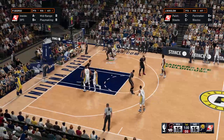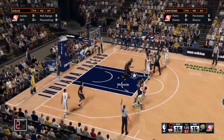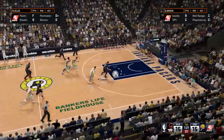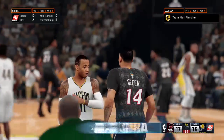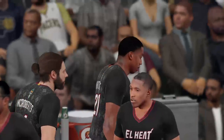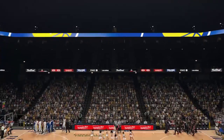Outside, George. Outside, Hill. The pass to Ellis. Ellis can't get that one to fall either. And Miami shooting just about an even 40% to start. Ooh, rising and punching it on the young fella. You know he loves having that much of a height advantage. Best chance to get yourself on the highlight reel. So the Pacers call timeout, their first of the game.